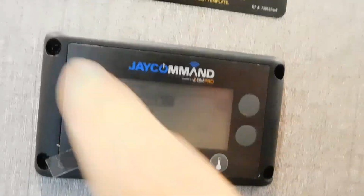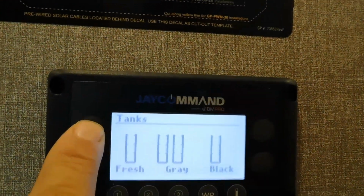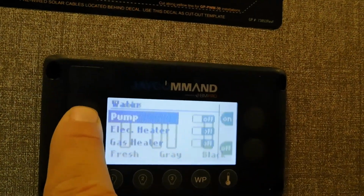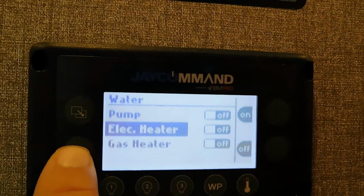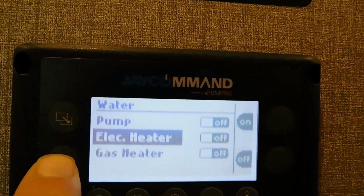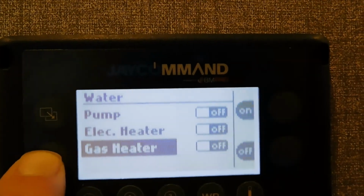Just push up and snap them on. And here's your onboard J command. So there's where we paired the device. Here you can check your tanks. You can turn on your water pump, your heater if you're hooked up to electricity, your gas, your hot water heater if you're hooked up to gas.